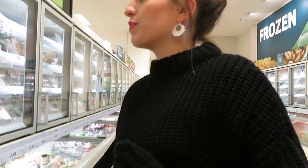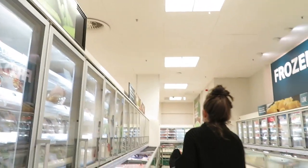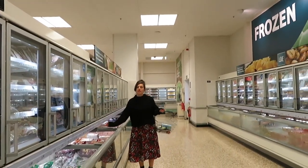I feel like I'm really praising Tesco, but I do think they're really good because they've got all this, down to the nuggets. It's all frozen fruit and vegetables.